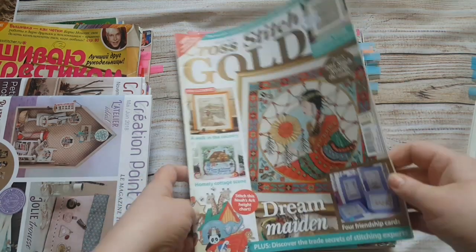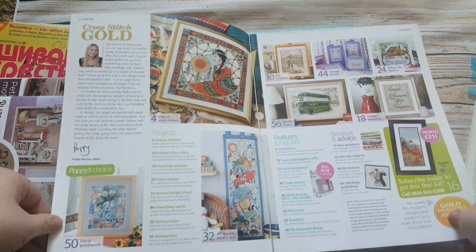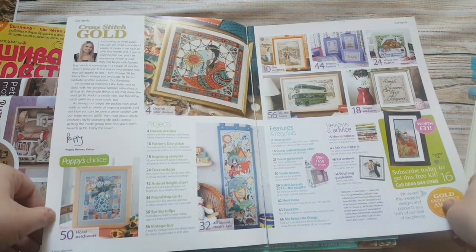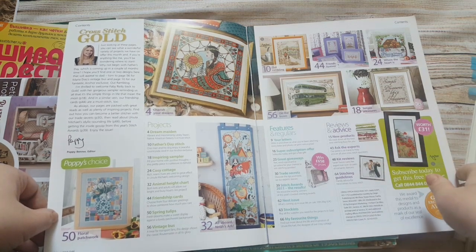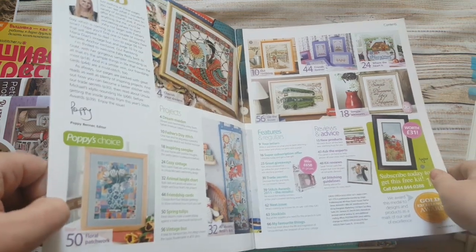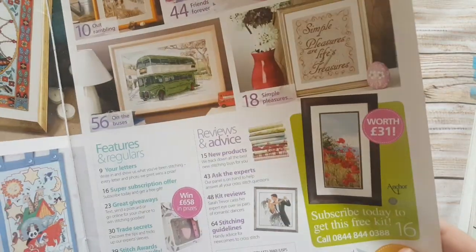83. I have nothing marked here. That's what's in the magazine. They show pretty much all of it. So maybe this sampler, I don't know. It looks nice.